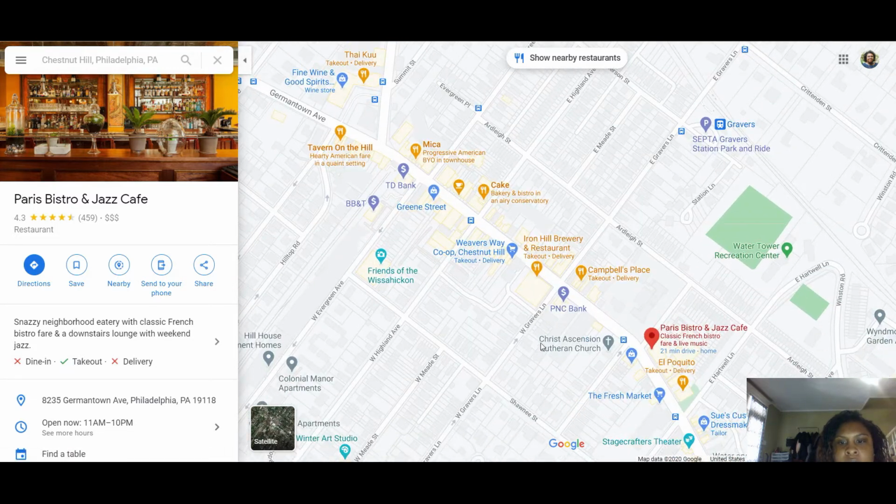This is kind of like main street, Chestnut Hill. In this area of Chestnut Hill, you have most of the shops. So you have many different boutiques, small boutiques for clothes.